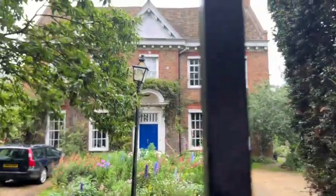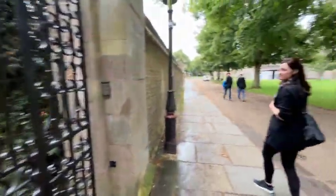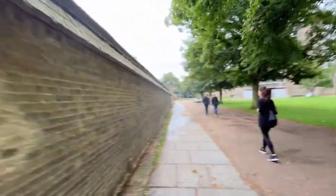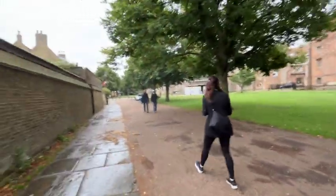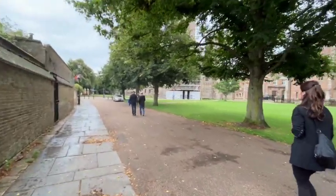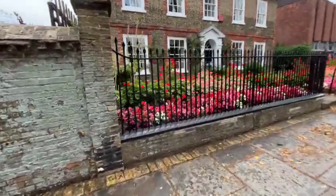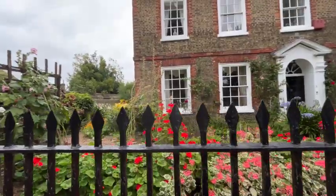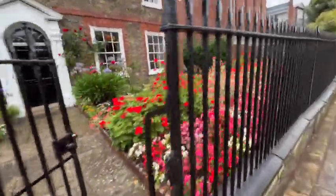I'm assuming somebody lives here, but this is right on the entrance to the cathedral. The chantry, very, very pretty. It's a little drizzly. As long as we don't get completely rained on, I'm fine. This is like the epitome of these flowers. What an English garden. What a charming home. Could you imagine, they live here and every day they just have annoying people like me looking in their garden, looking in their windows.